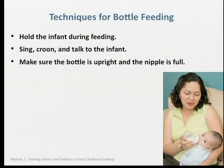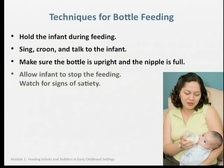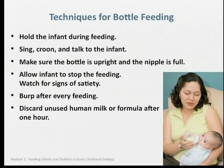Make sure the bottle is upright and the nipple is full of human milk or formula. This procedure will decrease the amount of air that the infant swallows during the feeding. Allow the infant to stop during the feeding. Watch for signs of fullness. Burp infants after every feeding and during feeding if needed. Feeding should be completed within 1 hour. After 1 hour, harmful bacteria can begin to grow in the human milk or formula.